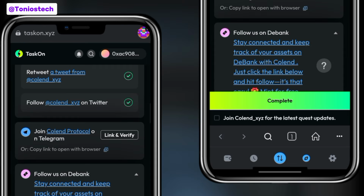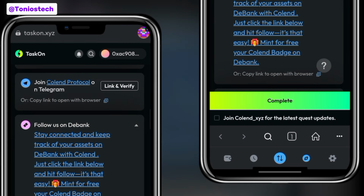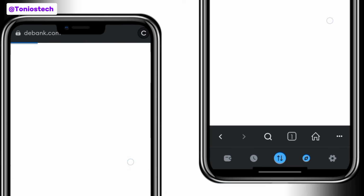Now, moving on, the other task here is to follow them on DeBank. Once I click on that link, it is asking for access. So what I simply do is read through this, and then click on this continue access. So that is the second task complete. You can see follow them on DeBank. Once you wait for this page to load up, it is redirecting me automatically to DeBank.